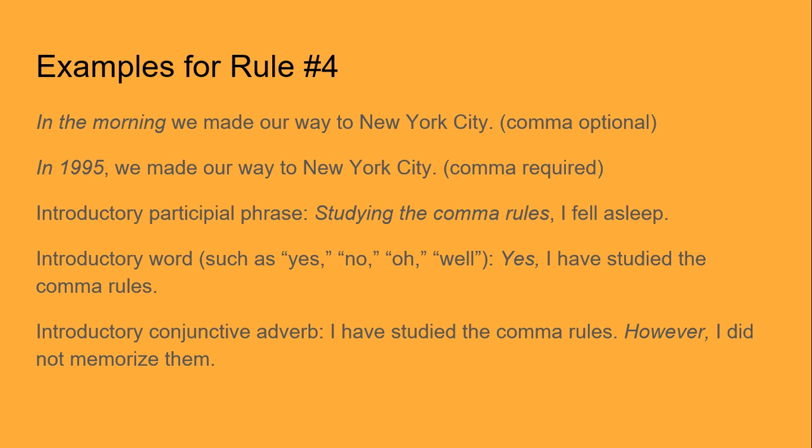In the morning, we made our way to New York City. The comma is optional because in the morning is just 3 words. In 1995, the comma is required because even though you're only saying 2 words, when you read it out loud, you're saying nineteen ninety-five, so it's actually 4.